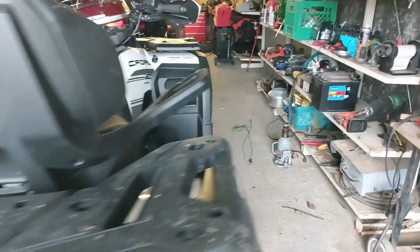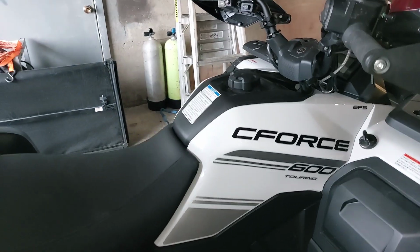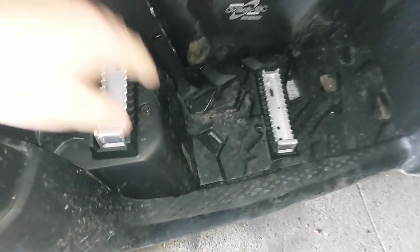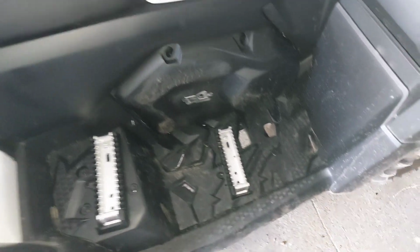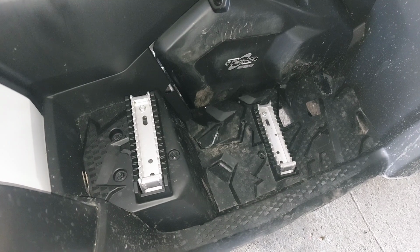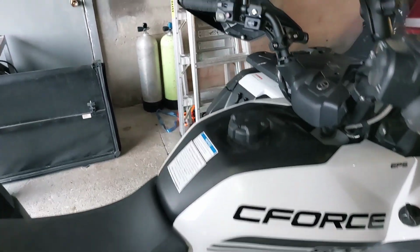What else can I say about this? It's got, like I said, electronic power steering. Very comfortable. Solid, like all of this stuff is super solid. It's just no flex in it at all. It's wickedly built, and I love the bike. So yeah, I guess I'll start it up for you.